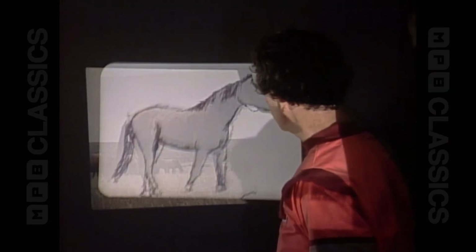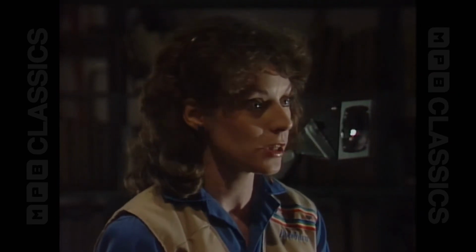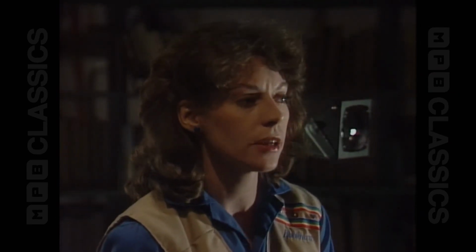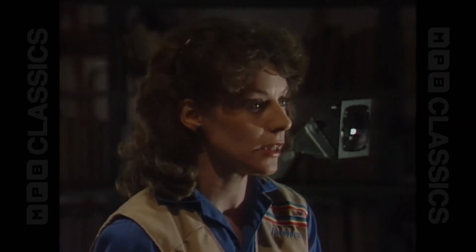Your two-dimensional representation of a horse is quite good. You'll have to pose for the horseman. Luckily, we had this slide of a horse in our collection. It's been so long since I've actually seen one.